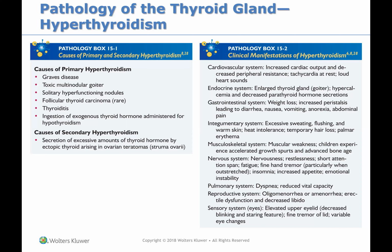So clinical manifestations: increased cardiac output and decreased peripheral resistance. So tachycardia, they're going to have higher heart rates. They could have an enlarged thyroid gland. GI: weight loss, increased peristalsis, leading to diarrhea, nausea, vomiting, anorexia, abdominal pain, excessive sweating, flushing, warm skin, heat intolerance, muscular weakness, nervousness, restlessness, short attention span, fatigue, insomnia.